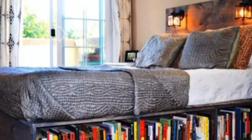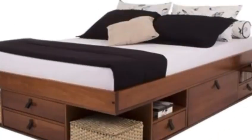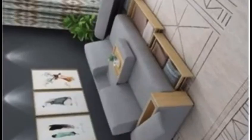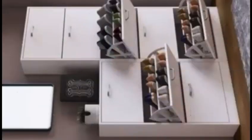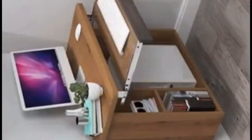The first one is go for a storage bed. Storage beds are one of the oldest storage solutions. However, you can plan it smartly with different materials and hardware. The bed boxes have become more accessible and easier to use these days.